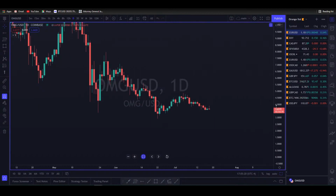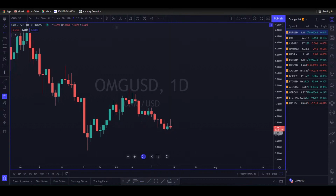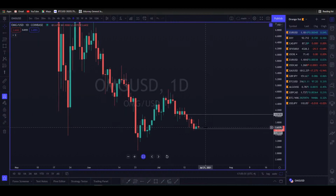Here's your daily candle. Yesterday you had a mild green day, just basically retesting the open of Friday's candle, and you traded off. Today you did have a bullish push, however that push has been rejected. So basically your support is right under you. If you do get a bounce from here, your first area of possible resistance is going to be about $4.06. That's OMG. You've had a few bearish days in a row, so it looks like it's heading lower.